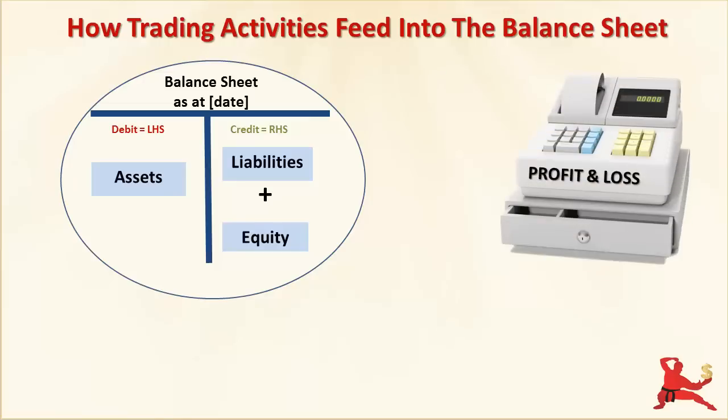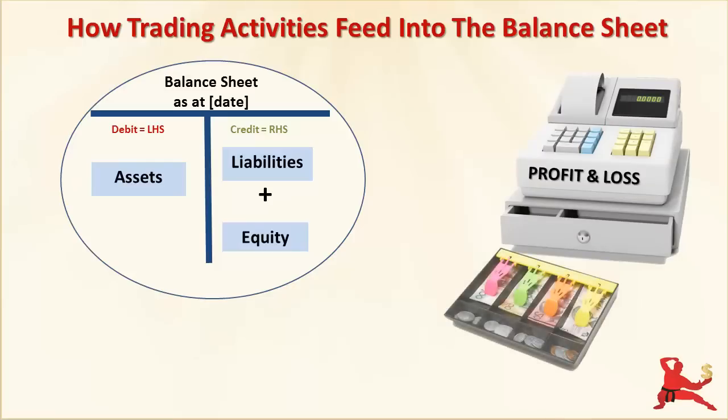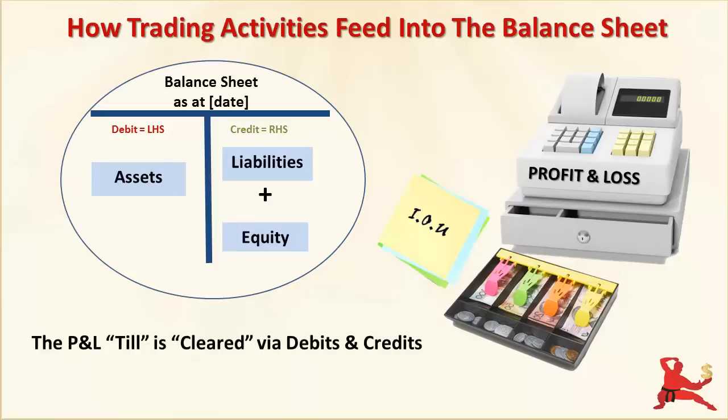You could think of your profit and loss as a sort of cash register. You ring up every income item and every expense item onto this cash register. Some sales or income items or expenses are received or paid in cash. Some will be in the form of IOUs. Every single transaction in your trading activities impacts your balance sheet. It's like consistently clearing out what's in the till and slotting the cash, IOUs, and payment dockets into the appropriate shelves on your balance sheet.